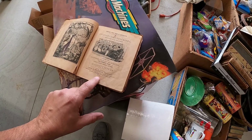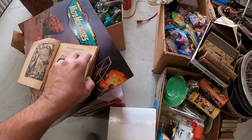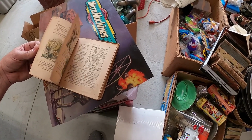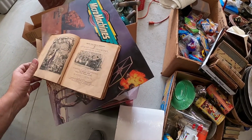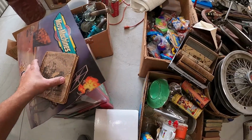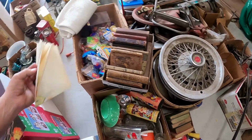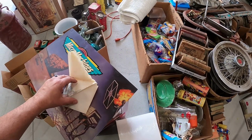1856, right there. Somebody decided to color it. There's some pages that are colored, some ripped. It's not in the greatest condition at all. I haven't listed it yet. I haven't looked it up. My point of showing you this is all those books that I got from last auction. Man, I'm finding some stuff in it.